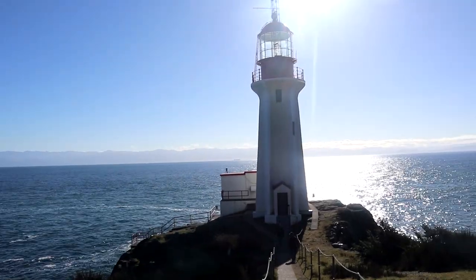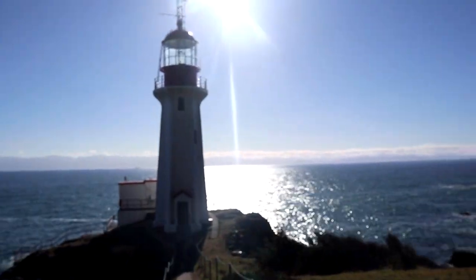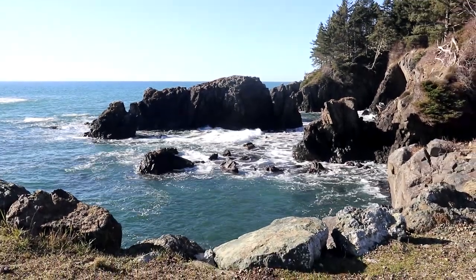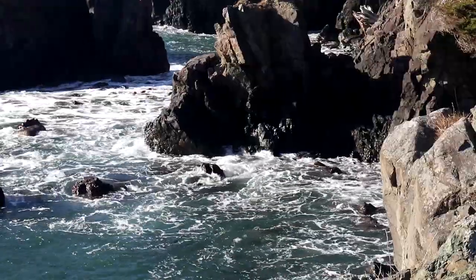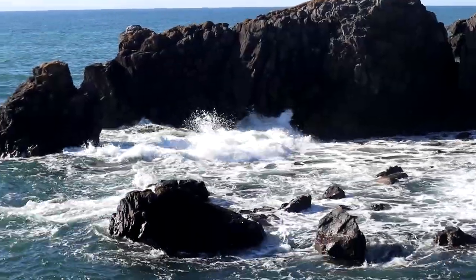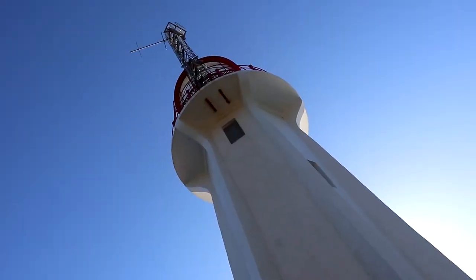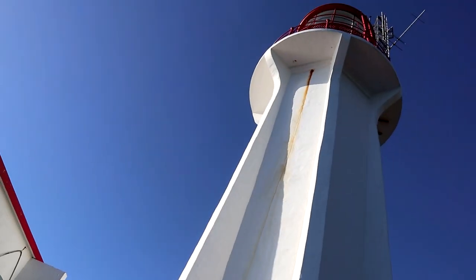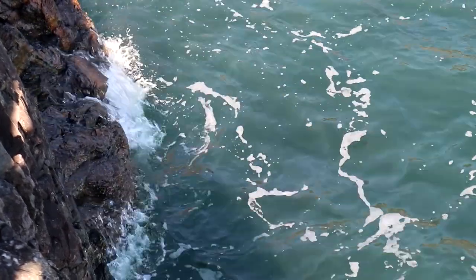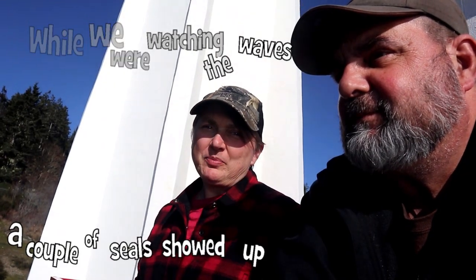For 100 years, the Sheringham Point Lighthouse has stood tall above the rocks and reefs of the island coastline, marking the passage into safe harbor at Sooke and Victoria. Its presence has saved countless lives and provided great comfort for generations of mariners and those who make their living from the sea. While we're watching the waves, a couple of seals showed up.